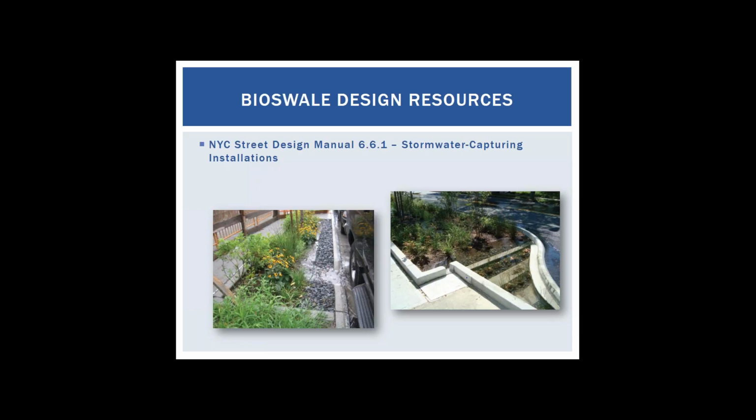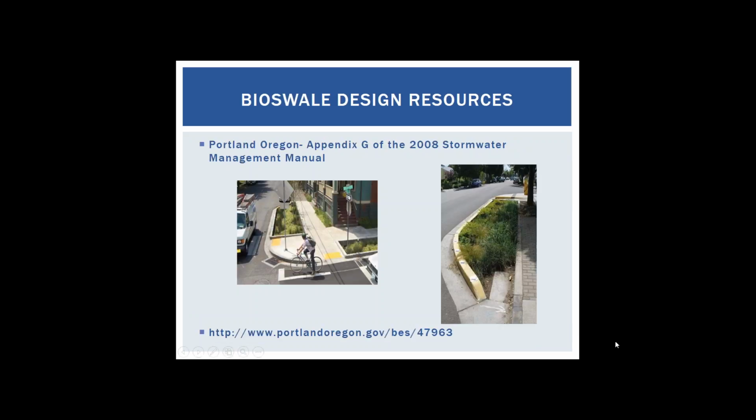And let me show you the next slide here. Portland, Oregon, they have a rather extensive system of green streets, they call it. They have a rather extensive system of bulb outs with the bioswale in the bulb out to capture the stormwater and then filter it out before it gets into the drainage system.